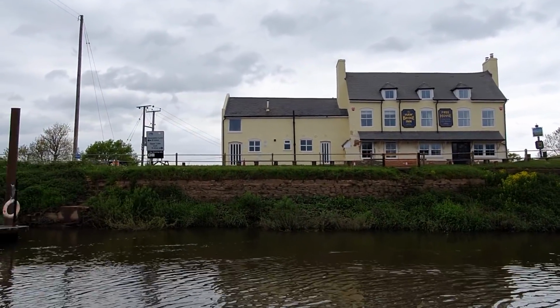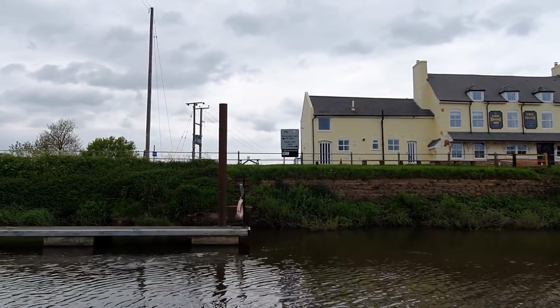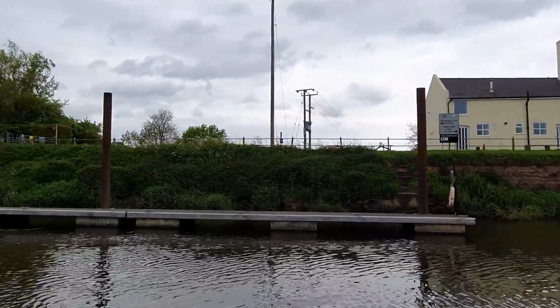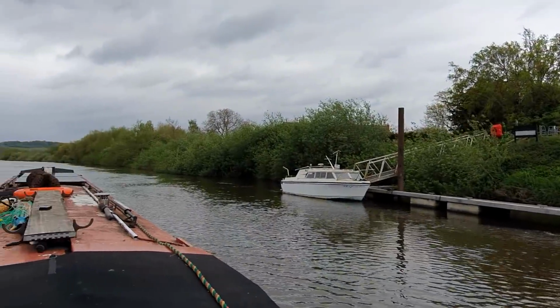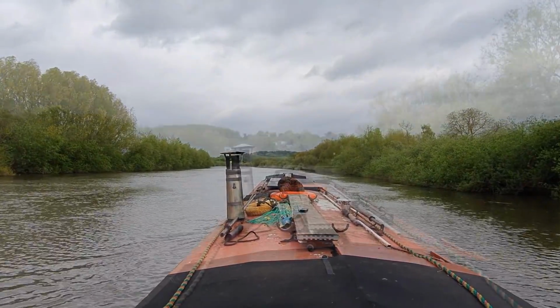And we've got 9 miles to Gloucester, and we've done 5 miles from Upper Lode Lock, which, to be honest with you, was bloody brilliant. We are flying. So we'll get to Gloucester before the weather turns for the worse, I think.